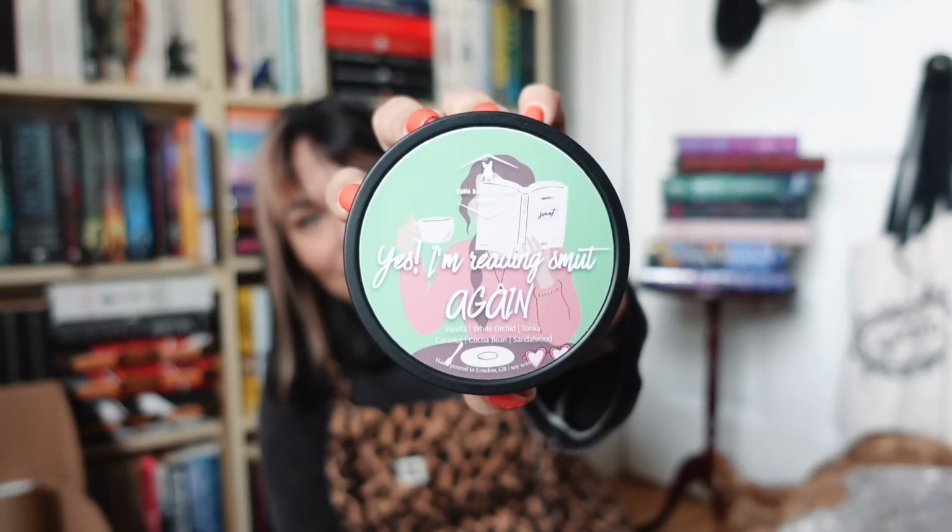This one is more of a generic reader candle called Yes, I'm Reading Smut Again, and it definitely checks a lot of boxes for me because the scent in here is vanilla, white orchid, tonka, coconut, cocoa bean, and sandalwood. This is softer than I expected. I expected it to be stronger, but it's actually quite clean smelling.